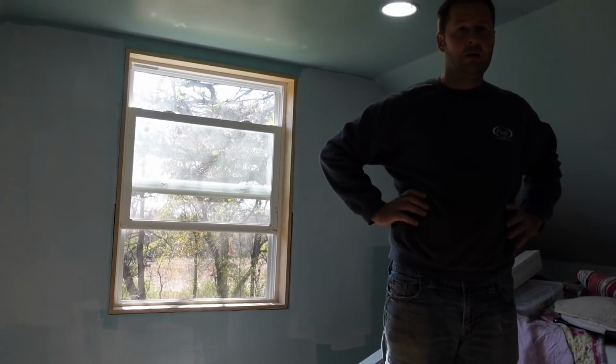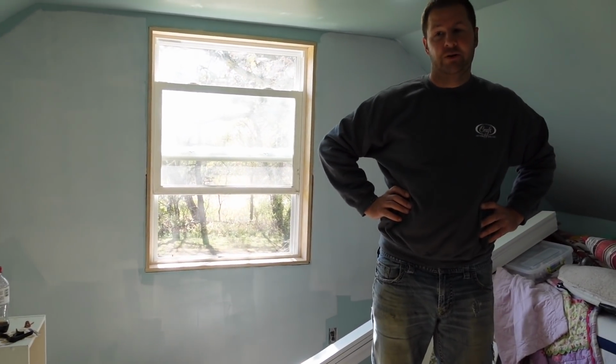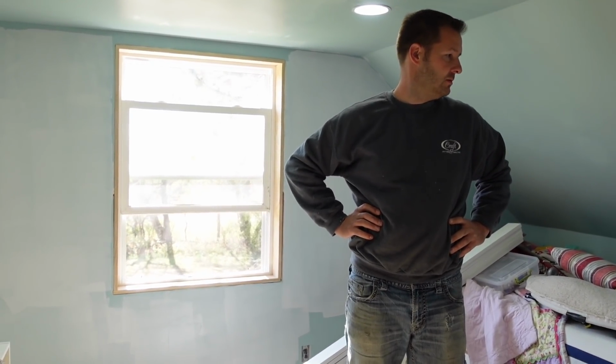All right, Tom just got back, so you're gonna do trim around the window and the door? Sure. All right. This looks nice, all painted. Yeah, it really makes it start to feel nicer.